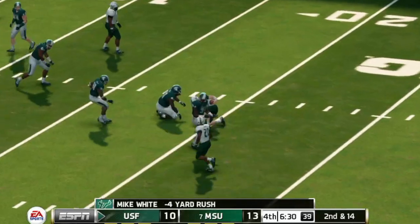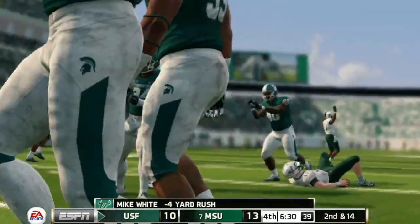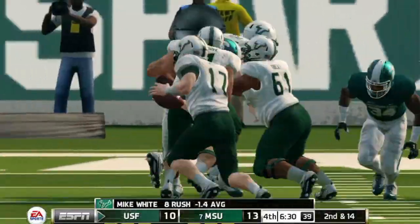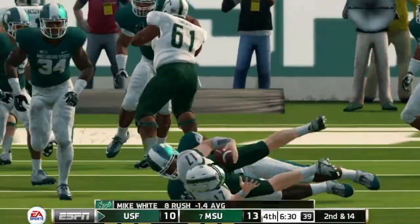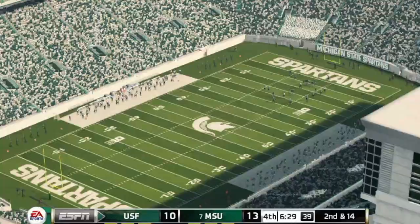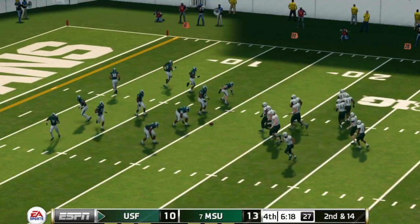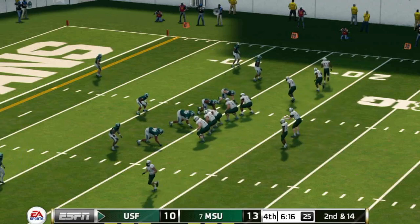And they'll get him in the backfield. That was a loss of 4 yards. That makes it second and 14. So it's second and 14. Ball on the 15.